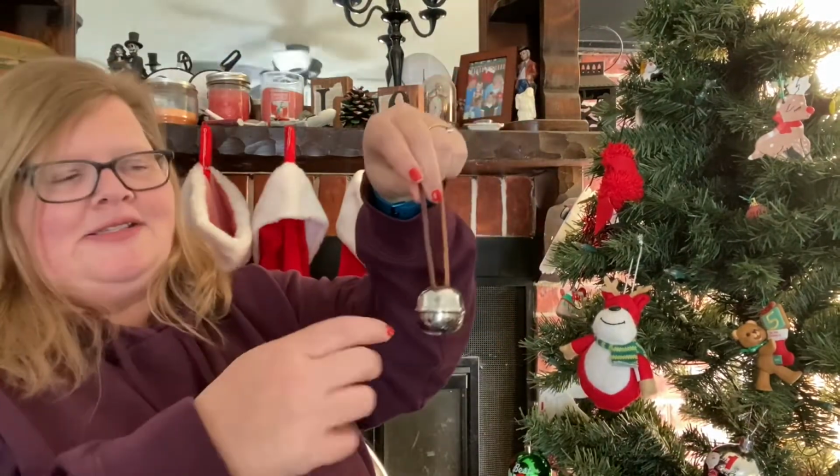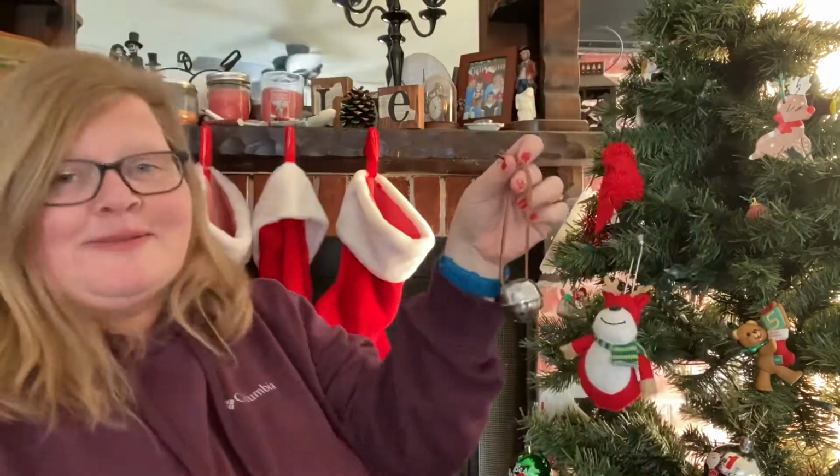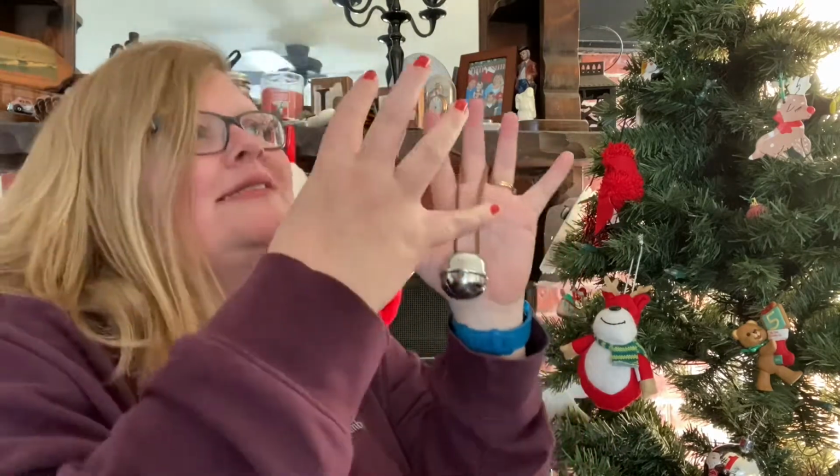This has a great story to it. When we first got the elf on the shelf, my children would leave the elf letters and say, you should bring this, or ask it a question. And then when the elf came, the elf would bring the item or answer the question. And once the girls asked, could you please bring us a reindeer bell? The elf delivered. It was actually a pretty magical moment when they saw this. It's a good memory. A little tiny ornament holds such a big good memory.